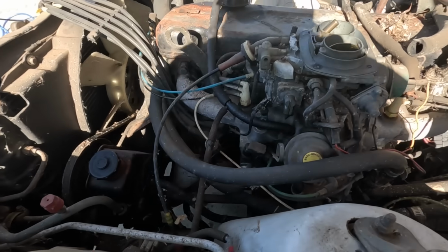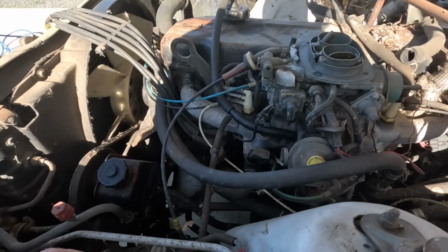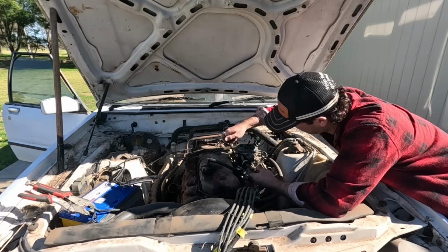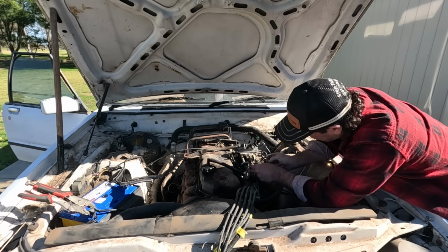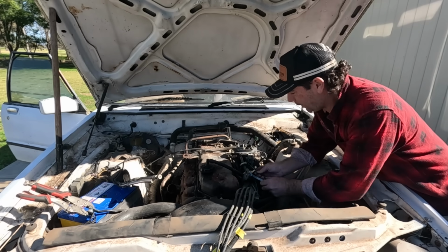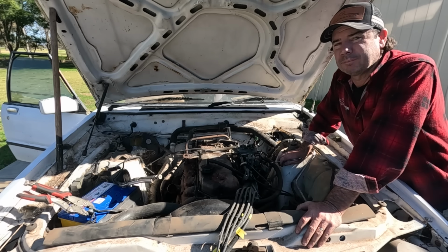It's got one of those shitty ETS distributors in it too. Anyway, we'll get to that. For now, I'll get that line off, cut it, put a filter in it. I know there's filters down there, but I want one up here too. That's the wrong spanner. I'm not trying to be negative when I say it, but it seems a bit pointless putting a filter in the return line.